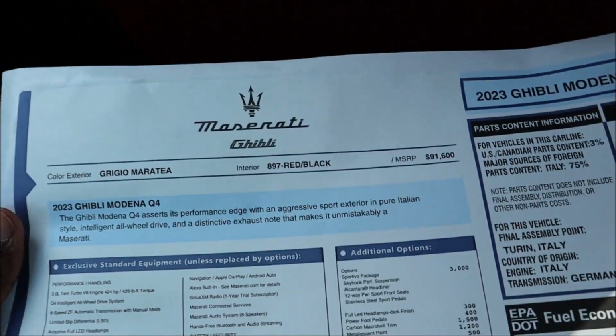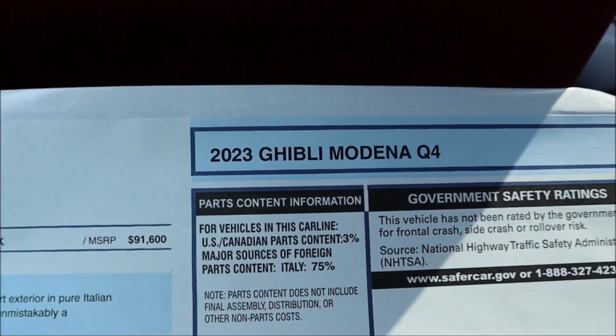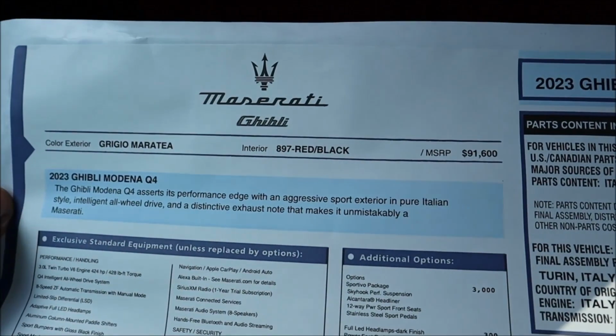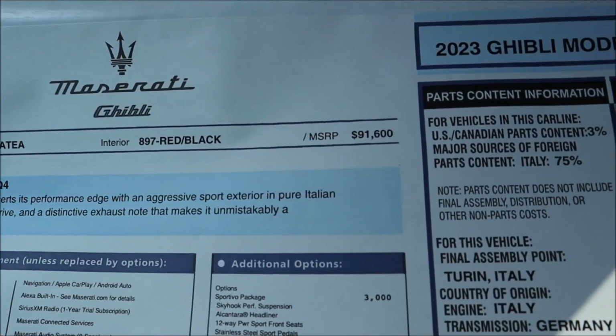All right, guys, so here we are with the sticker for the first 2023 Maserati Ghibli Modena Q4. Now, for 2023, we're looking at a bit of a price hike for the standard MSRP.